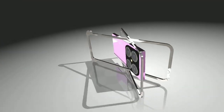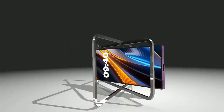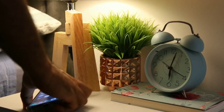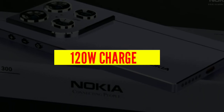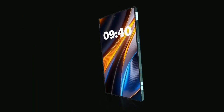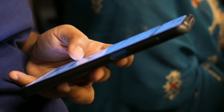This battery is designed to last through a full day of heavy use, meaning you don't have to worry about constantly recharging your phone during the day. One of the best features of the Lumia 300 5G is its 120W fast charging. This phone can charge up to 100% in just 20 to 25 minutes. That's right, just 20 minutes, and you're ready to go for the day.